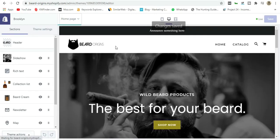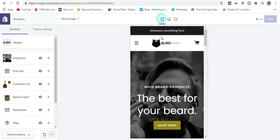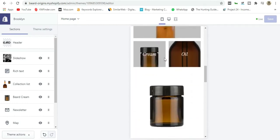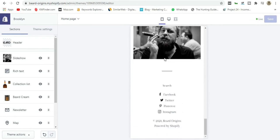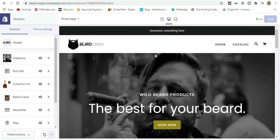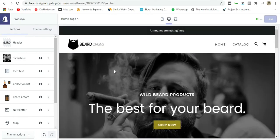So now we have a very, very cool site. Let's go ahead and see what it looks like on mobile. On your cell phone, this is what it will look like. This looks very, very cool, very clean, very modern, very minimalistic, straight to the point, and that's what you want. All right, so the next thing we can do is go ahead and add some pages to your website. So we need to go back to the dashboard.